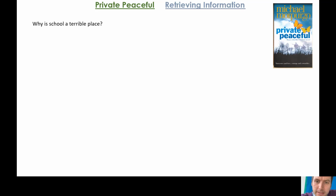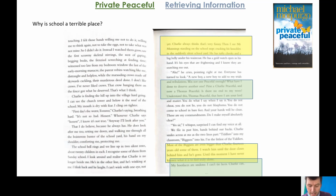place? Now, if I look at the section relating to pages 10 and 11, I can see within that section that there's some elements which tell me why school is a terrible place. So my correct answer would probably reference the idea that this teacher, Mr. Munnings, I mean, Mr. Spring thinks he sounds great, but what he's doing is cracking his knuckles. That's showing, isn't it, that he's intimidating. When I say I think he's great, I'm obviously joking, guys. I think he sounds horrible. He sounds intimidating. He sounds scary.